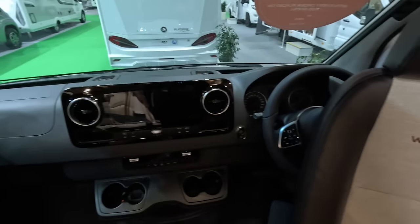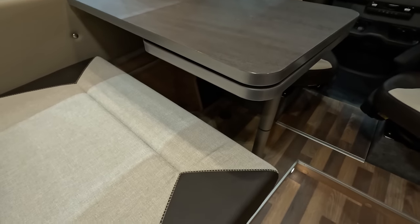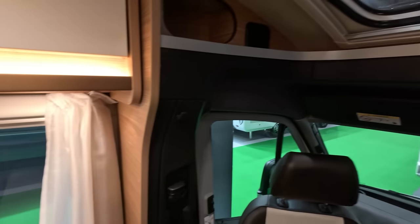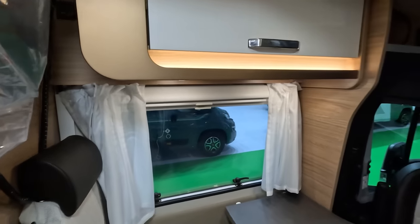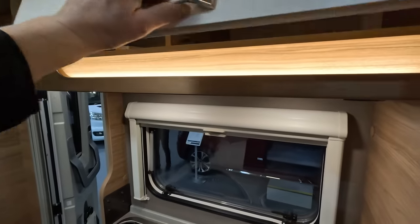Okay. Mercedes cab. Really nice seats here. Table with a slidey out thing. Speakers at the top there, little cubby holes. Quite small cupboards there, but is this a drop down bed here above? It's not, is it? No, it's beds at the back. This is what they call the pepper edition. Don't know what the salt edition's like, but this pepper has got all these.